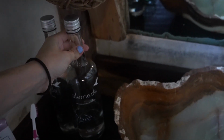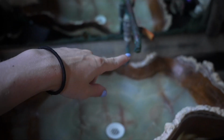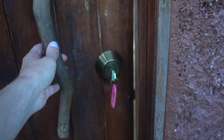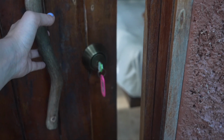This is normal water to brush your teeth, because the water that they're using here is from one of the cenotes, so it's extremely salty. Towel, I like the detail. Summer, if I don't hold the door, this happens.